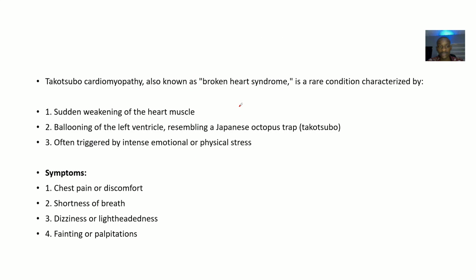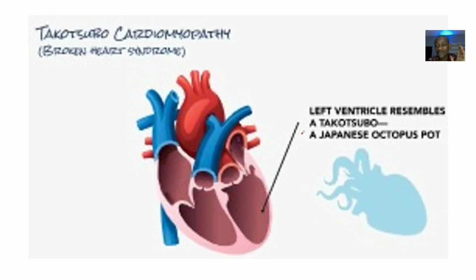and prognosis. So the Takotsubo cardiomyopathy, also known as broken heart syndrome, is a rare condition which is characterized by what? Sudden weakness of the heart muscles, ballooning of the left ventricle, resembling a Japanese octopus trap known as what? Takotsubo. So I've already spoken about it. Alright, it's a trap used in catching the octopus in Japan.